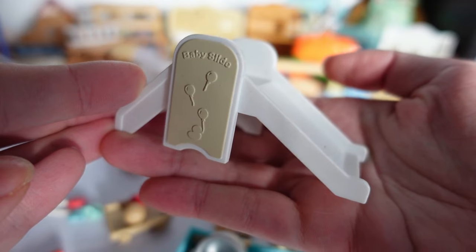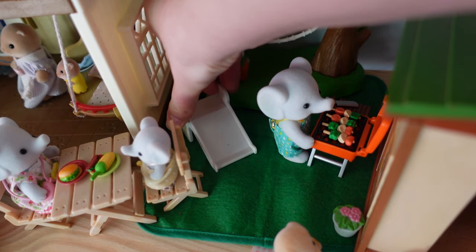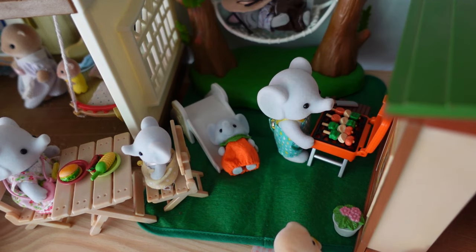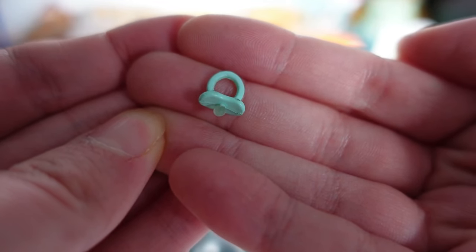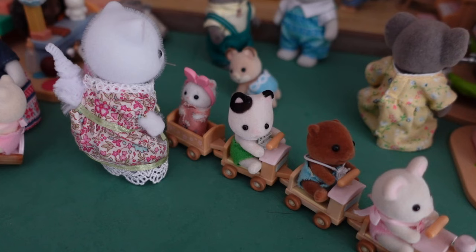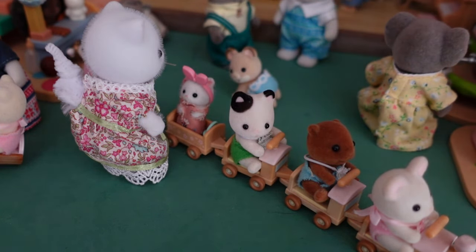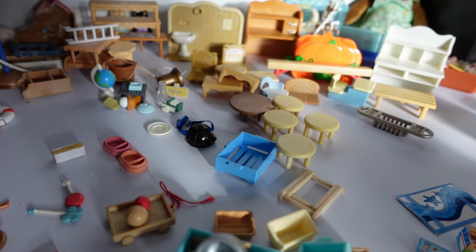The white baby slide goes in this space by the barbecue. And I put Pumpkin Hilton Babblebrook there like he had just slid down. And to finish off, a little blue dummy, probably from a baby twin set. I just pop that in the trailer on this train. The rest of the items I've put in random places or left to one side to use in the future.